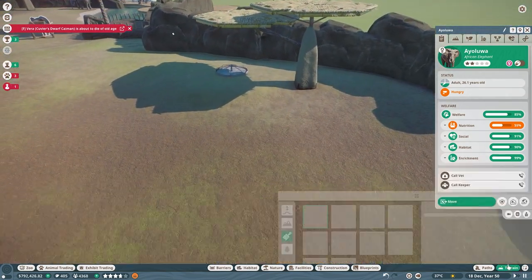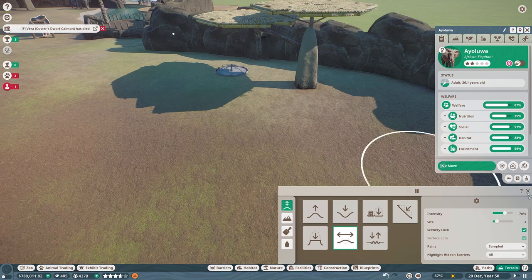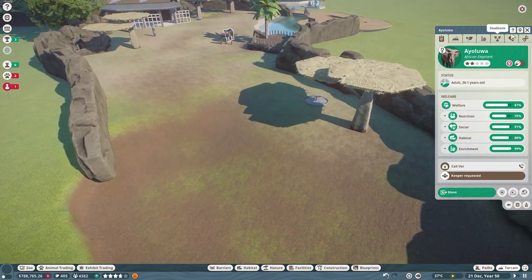Looks good. Isn't there a setting that you can change so that it doesn't change the terrain when you put it down? I feel like somebody mentioned that to me one time and then I've completely forgotten since then.